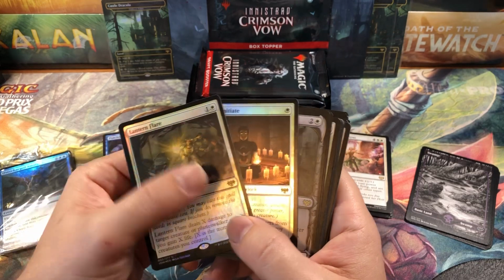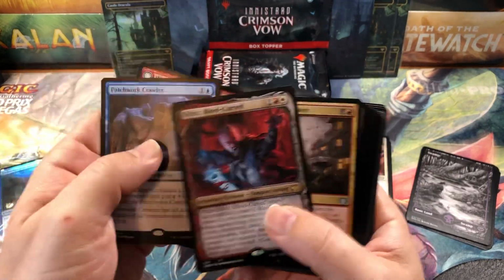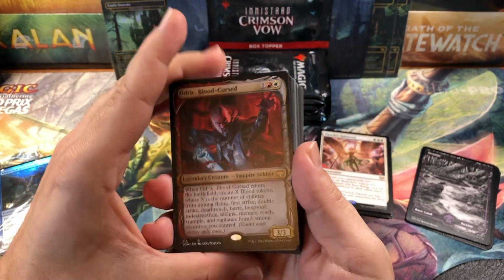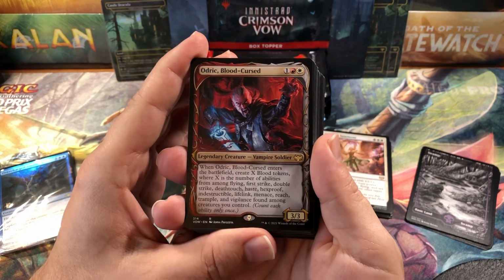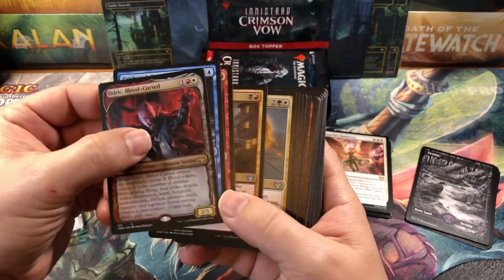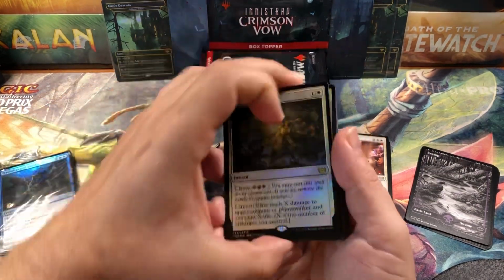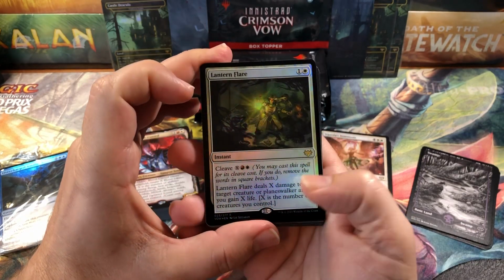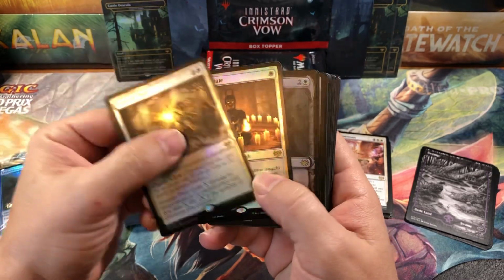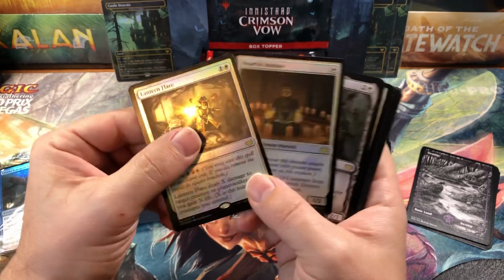I almost went red and white because I did have a red and white rare, the Odric, Blood-Cursed, which pops out a lot of blood tokens, which would have been really nice. He's a 3-drop 3/3. I probably should have run him, but I ended up just going black and white instead of black and red, or white and red like I was thinking. I almost went 3-color, but I just ended up changing my mind. I just didn't have the guts to do it. 3 colors with just basic lands always scares me.